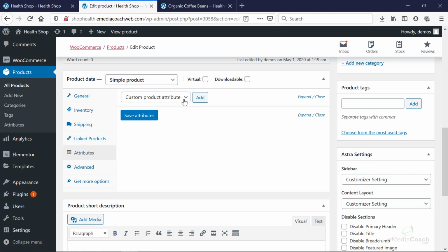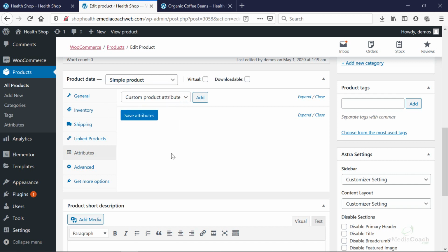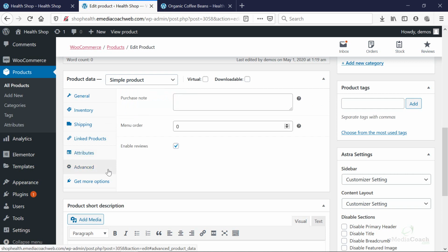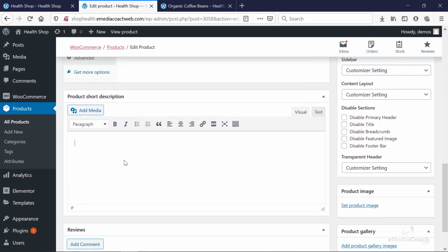Attributes. This is normally handy if it's a variable product, and I'll get to this in a couple of minutes after I've set up a simple product. I'll set up what's known as a variable product with multiple options such as size, color, etc. And then there's some other things which you probably won't need yet. Now down here is your product's short description. This is what will appear on the page, the description for the product.